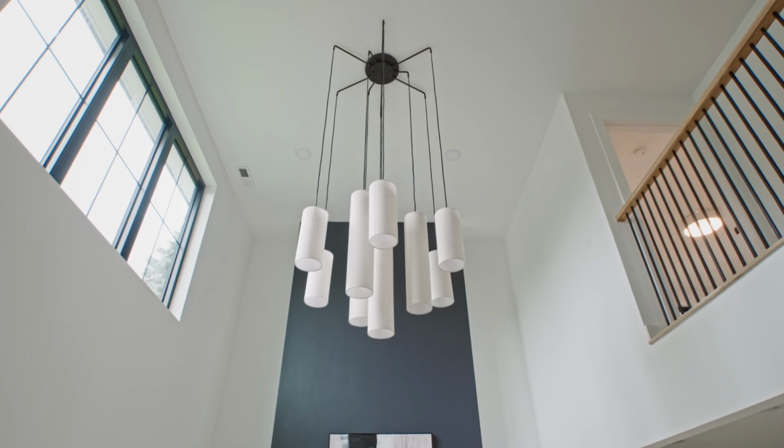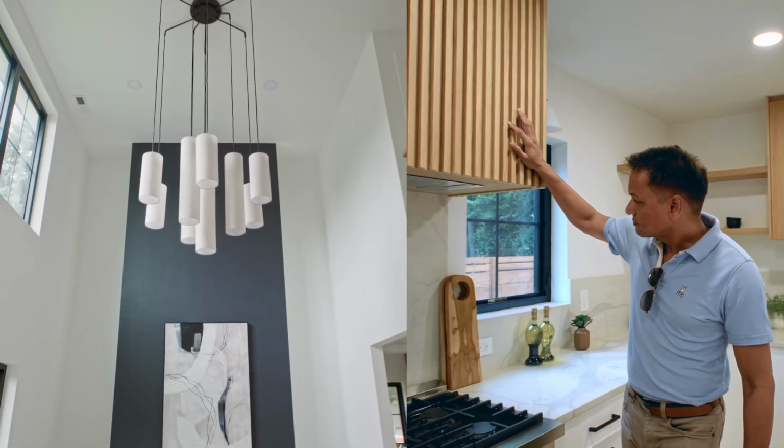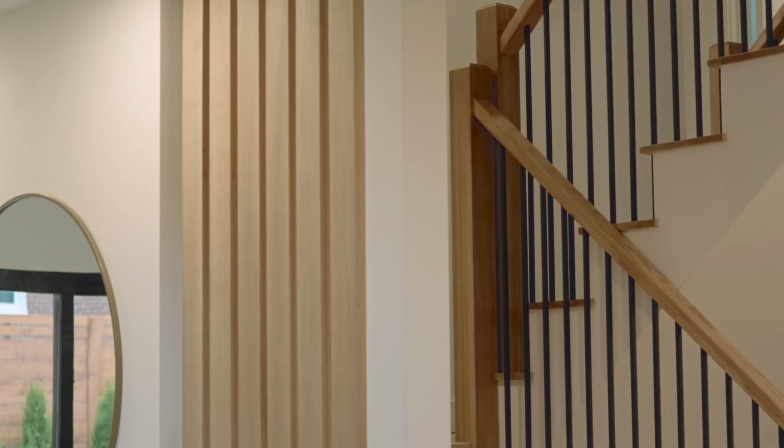Take a look at the high ceilings and custom millwork, adding a touch of sophistication. The attention to detail in the crown molding and wainscoting showcases the craftsmanship that defines this home.